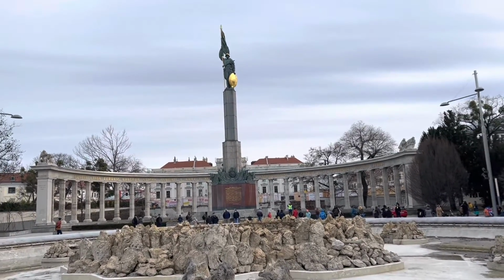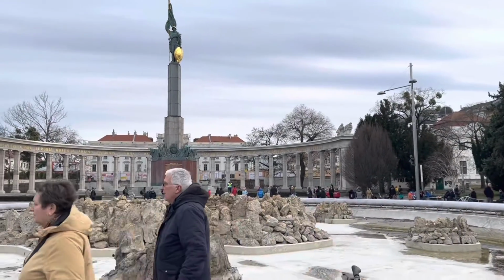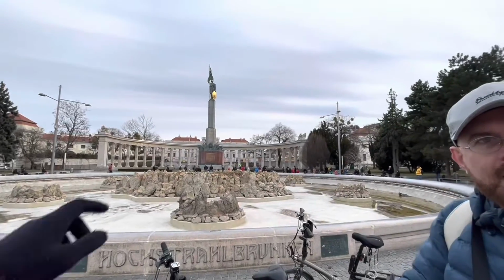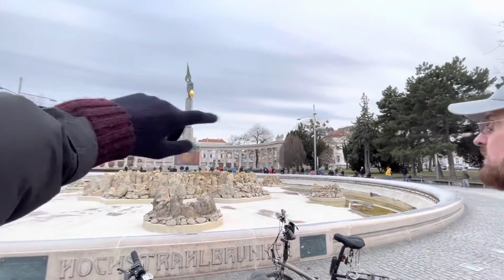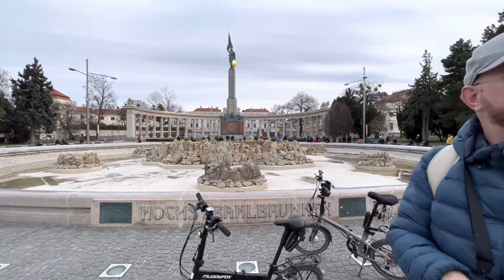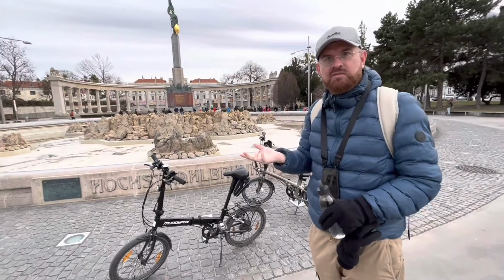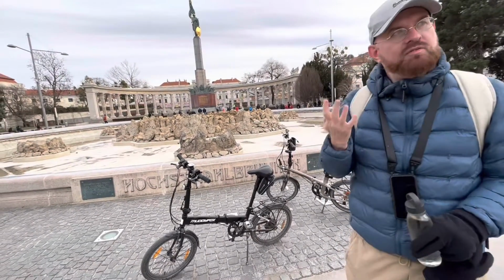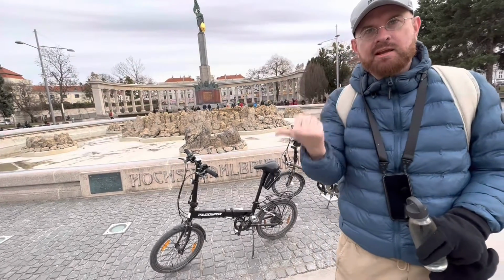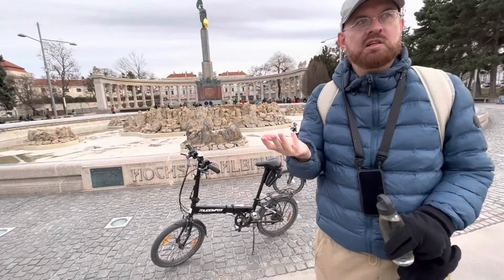But this monument behind it is actually from 1955, and it's a Russian memorial. Yeah, there is something Russian in it. It's a Russian memorial because in the Second World War, Adolf Hitler. Yes, four nations stopped Hitler. It was the Americans, the French, the British and the Russians.